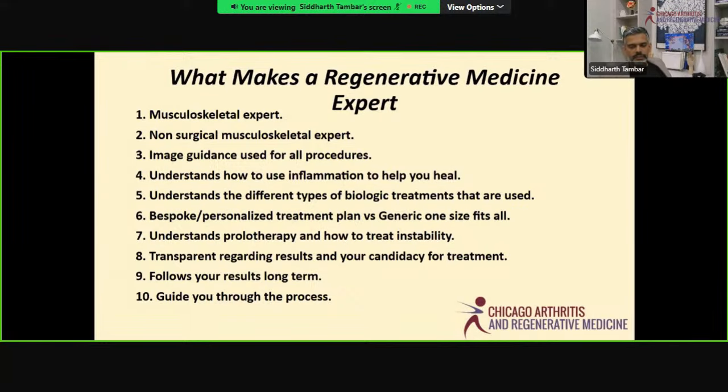One last aspect of this: you're probably wondering who you should go see for these kinds of treatments. Here's what I recommend when choosing your regenerative medicine expert. First and foremost, they need to be a musculoskeletal expert. Your physician needs to be focused on these kinds of treatments. That means they should not be running in one room treating somebody's blood pressure, in another room treating somebody's erectile dysfunction, then finally coming to treat your knee. They should be focused just on your musculoskeletal health.